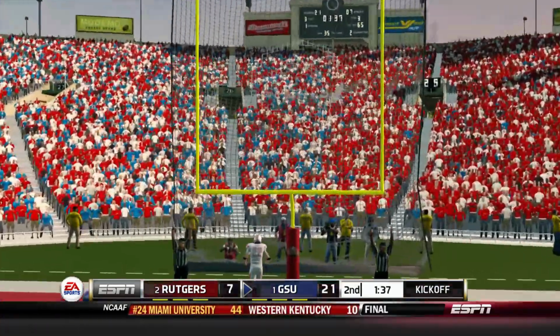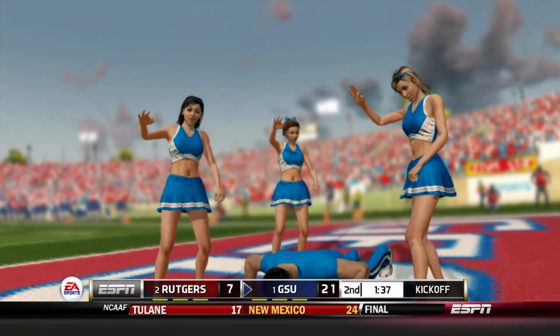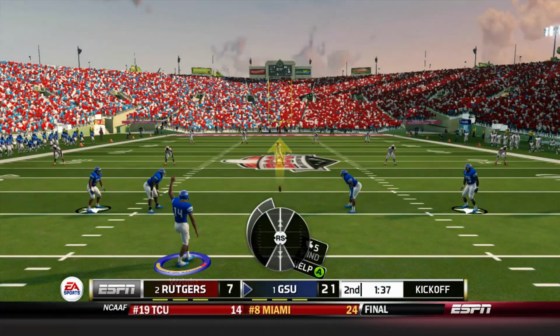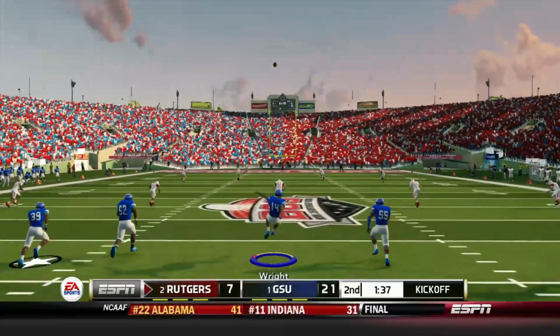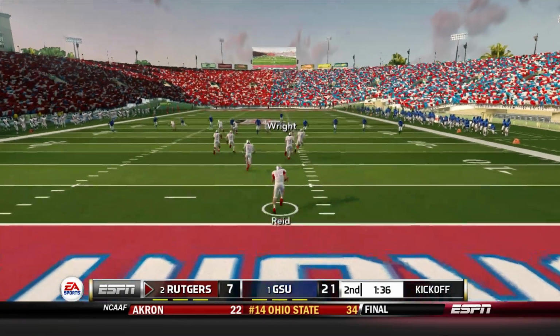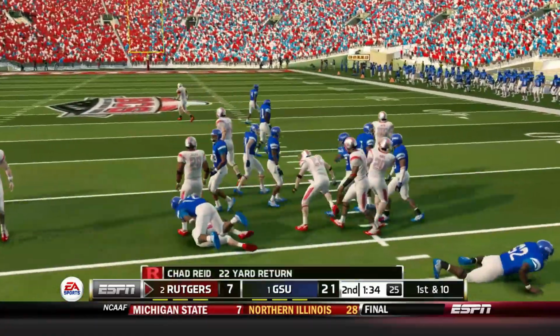He makes the PAT. A 12-play, 76-yard drive, and they come away with 7 points. Brad, I thought that was a textbook drive. I thought they did a really good job of showing balance, mixing the play calling with the run and the pass. Just an overall well-executed touchdown drive. So our score, 21-7. He makes it out to maybe the 20-yard line.